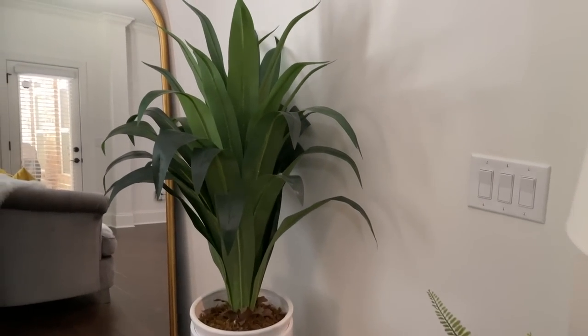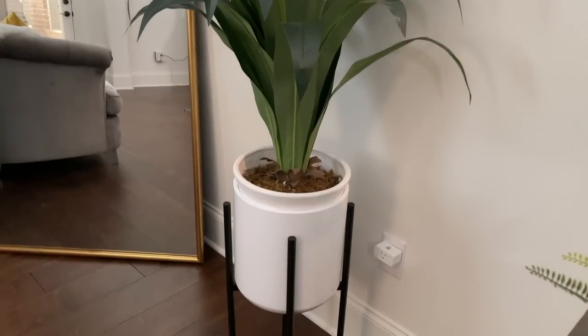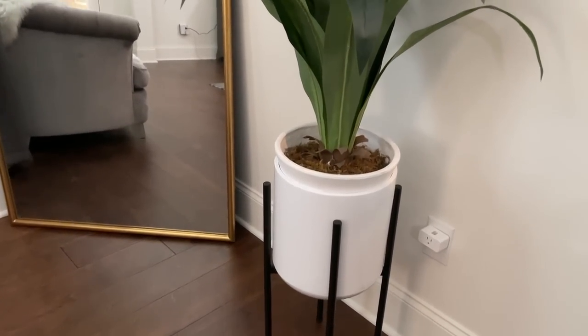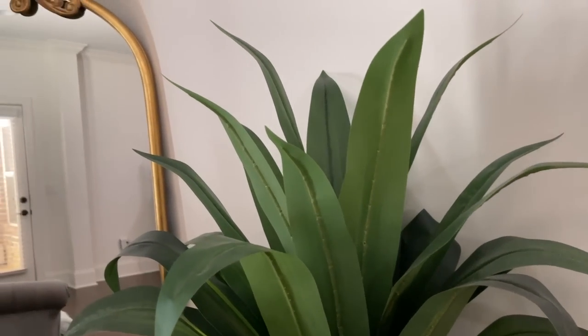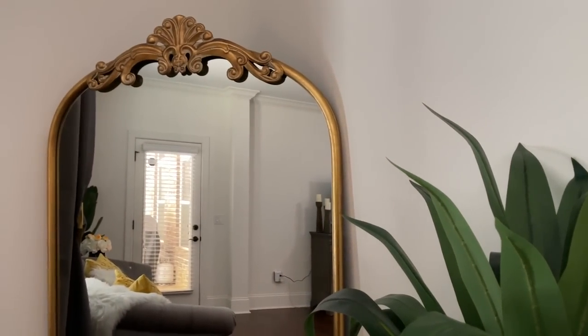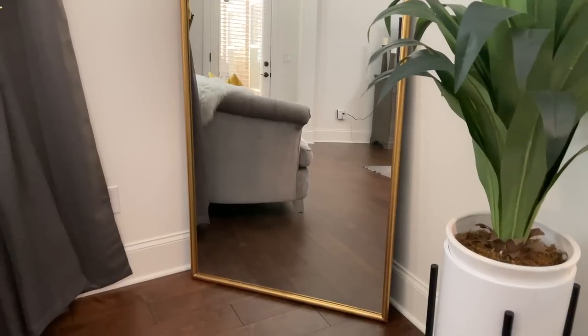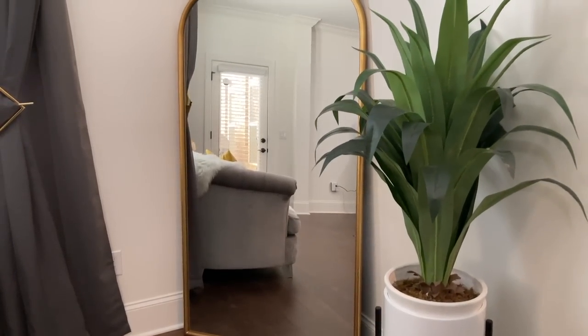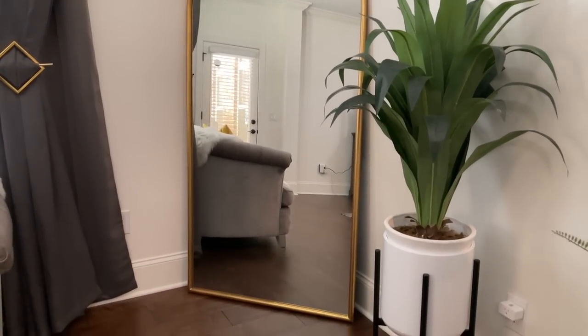Then right next to Hubby's bed and over in the corner, I've added back my plant. You guys remember Queen. Queen is from Toronto, honey, and she is showing out in these Georgia streets, okay? And right next to her is my beautiful Anthropologie mirror standing there in the corner. I love it so much. Just love the fact that I can walk over to it when I'm dressed and check out my entire outfit.